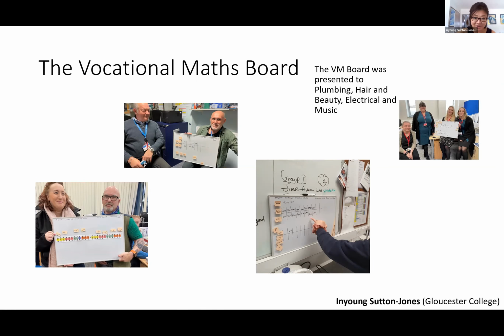But as you can see in the pictures, it's just a simple board, which has got a mathematical context. Catherine and I provided it to the vocational area, so we just named it the vocational math board. As Seema highlighted, it brought an amazing positive impact, because not only the math board, we provided them small strips of magnetic manipulative pieces. So when they drew the mastery method of ratio tables, they could manipulate using their fingers.